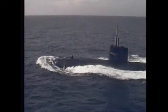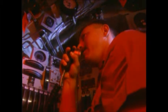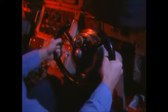Sound 2 blasts of the dive alarm. Dive, dive. 1MC, dive, dive. Sound 2 blasts of the dive alarm. 1MC, dive, dive. Dive, dive. Dive, dive.